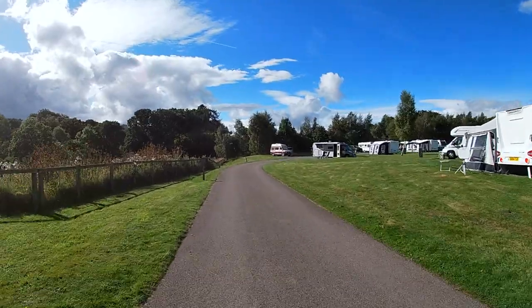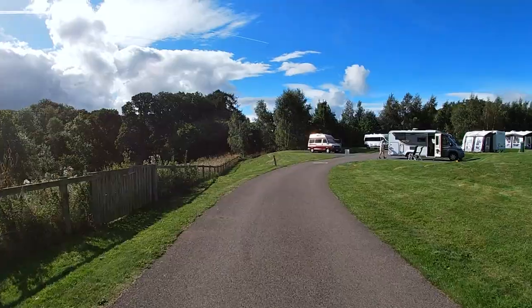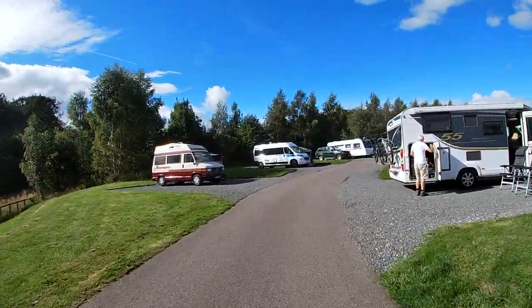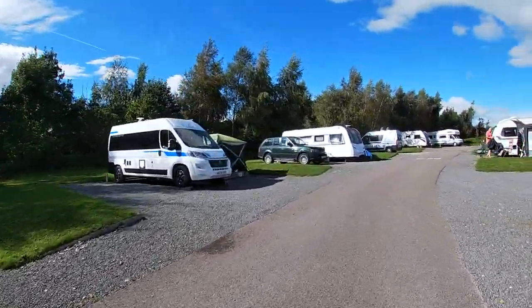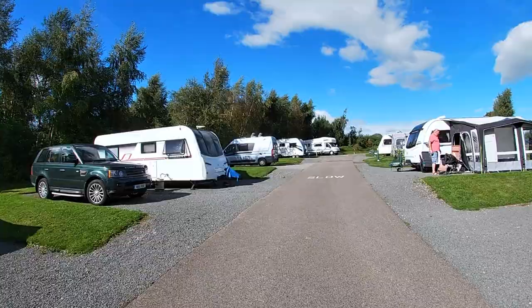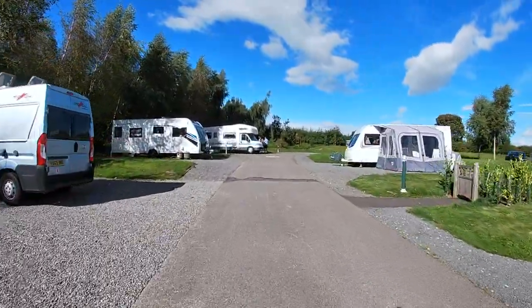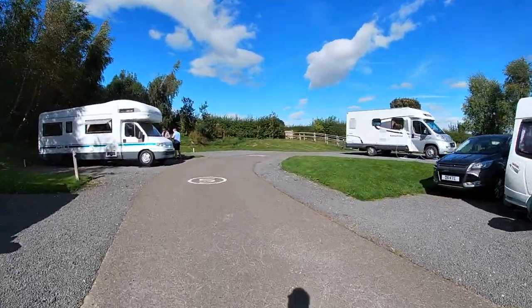So we're just coming up to the far end of the site, and you might be interested to know that the club is starting to build an extension. So there'll be a whole set of pitches to the other side of these trees on the left. And the work's just starting, I think.